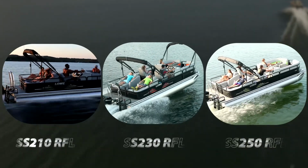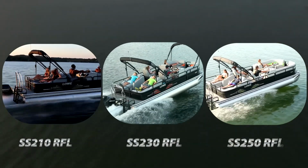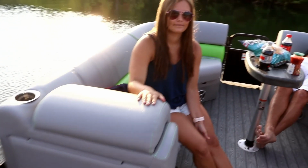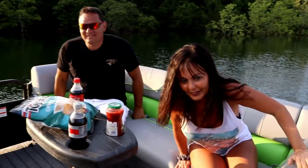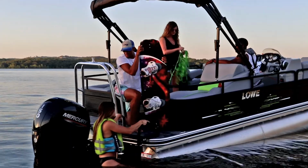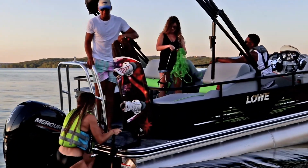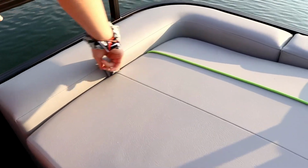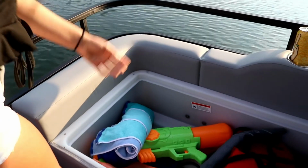What makes the RFL so special? Take the back seat and find out. Two spacious rear-facing seats contour your guests in complete comfort, while cozy armrests, fence cushions, and stainless steel cup holders indulge their experience. Guests can relax in the sun or watch water sports action from the best seat in the house. The RFL isn't only comfortable, it's practical too, with enormous storage spaces under each seat so you can store all your belongings.